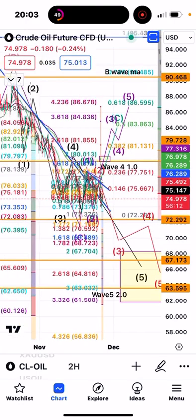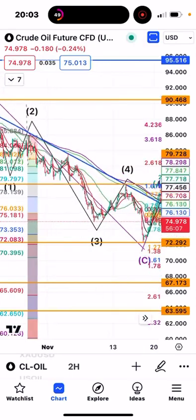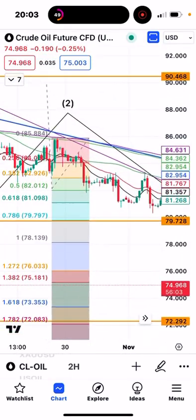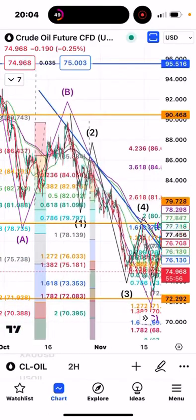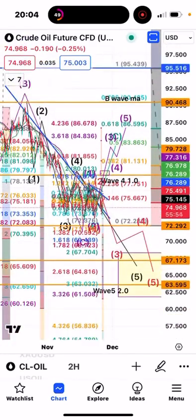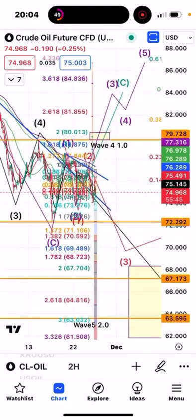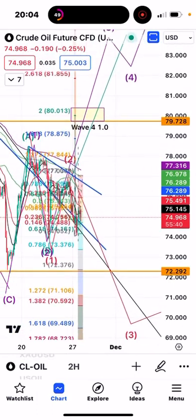And when were we at 86? Let's just have a look. 86. So when we were at 86, it was over here, which was 30th of October. So for the last 4 weeks, basically, I've predicted it right, and it's come all the way down. It's hit my first target, which was $76. It's $2 away from hitting my second target at 67. And now, as things have played out, I've made another target of 67.